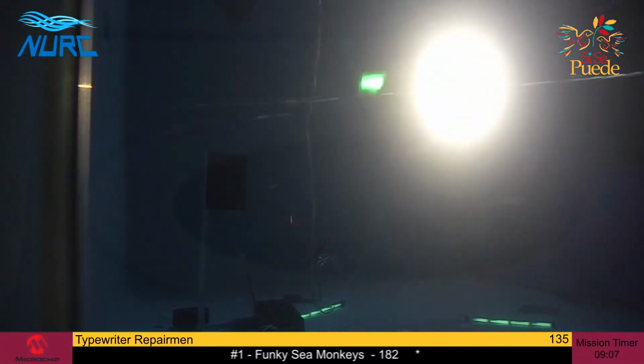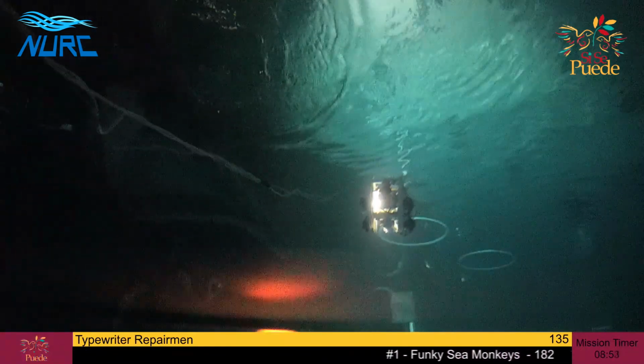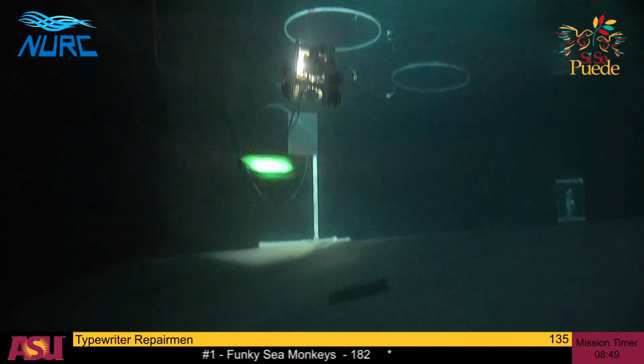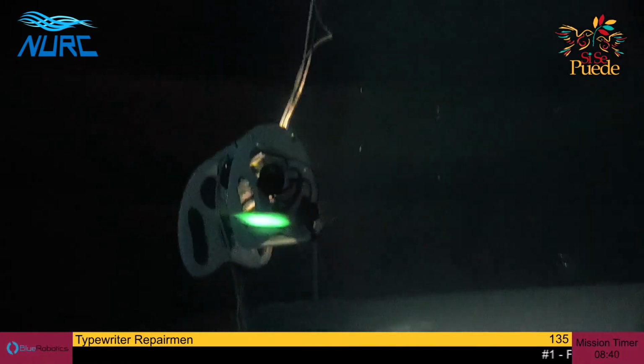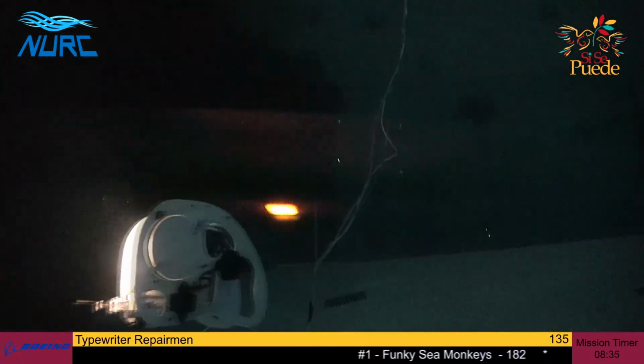Team appears to be clearing themselves of the tether a little to make sure that they can move forward unimpeded, possibly heading back to their tether operator or to the tunnel as well. Some of their next possible tasks could be rescuing the fish. As we see those fish swimming around the ocean, they are also looking at the distance from the flags. About 8 minutes remaining in the run here, as there are 135 points on the board for the Typewriter Repairmen.